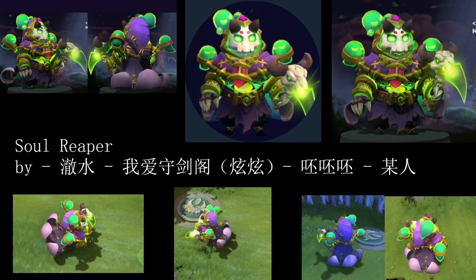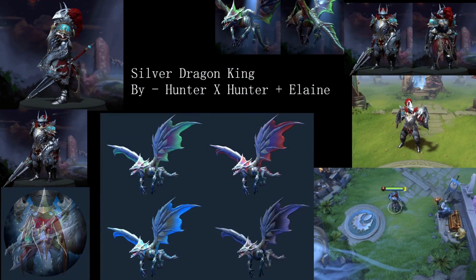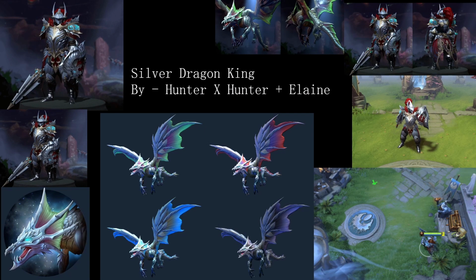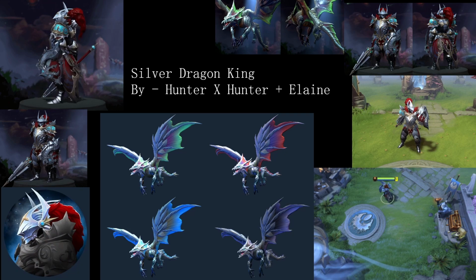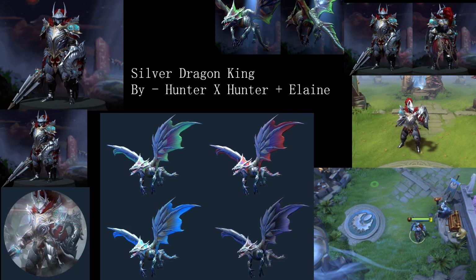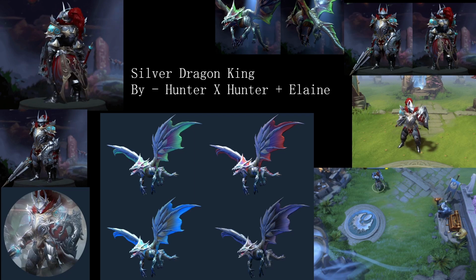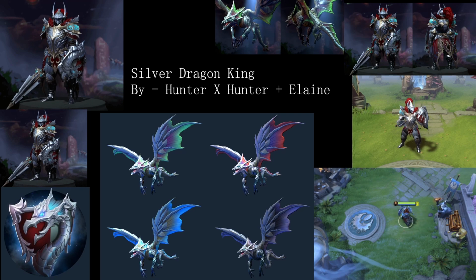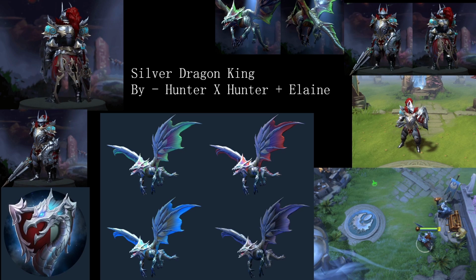And last but certainly not least, we have a Dragonite set that is up and in the running here. 8 total items, 2 creators, another by Hunter x Hunter, and Elaine is the follow-up here. The reason I picked this DK set is because it's another DK set that sort of changes DKs overall. And I know that, yes, we just had Davian. A lot of people are using Davian now because that's Davian.